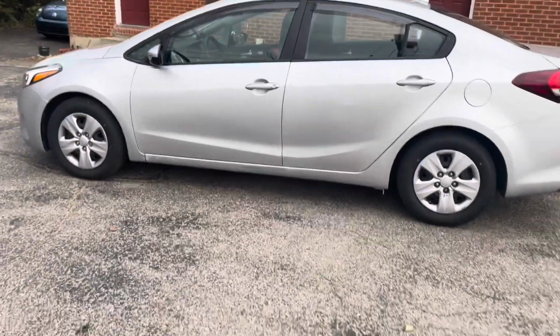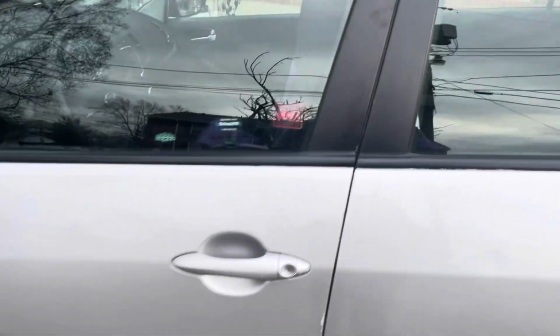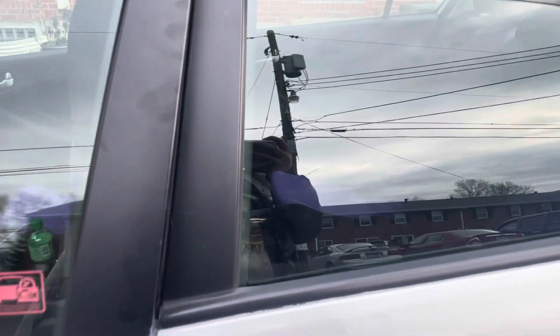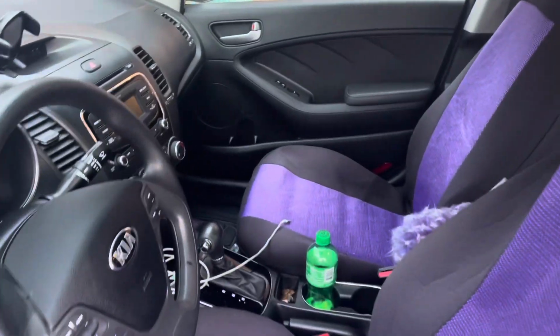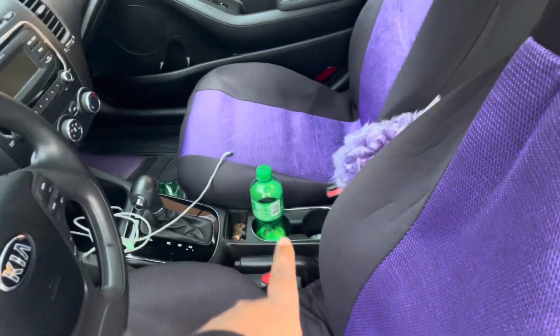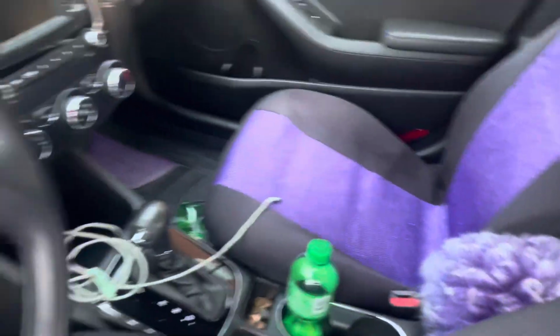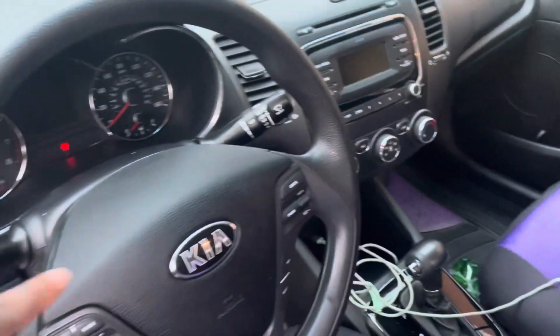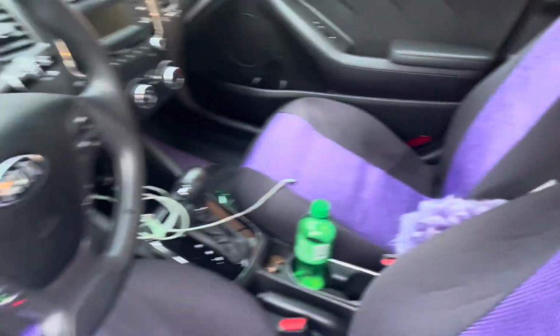It's a Kia Forte 2018, so I didn't buy anything new for the car, like I already said. Let me just open the door and we'll get into it. So these are the same purple car seats that I had for my other ones. Don't mind the drink change. Oh, and I have my Tinkerbell coasters, which I really love. I love the console. I like that it looks better than my old one.